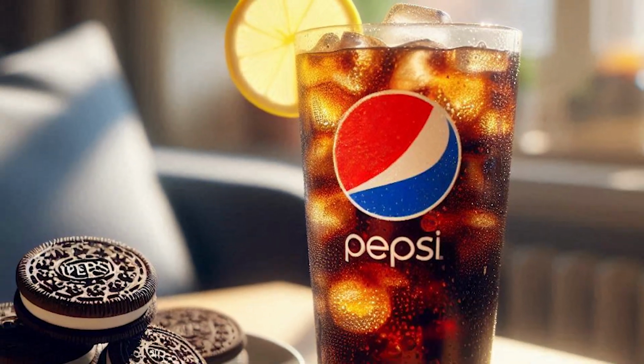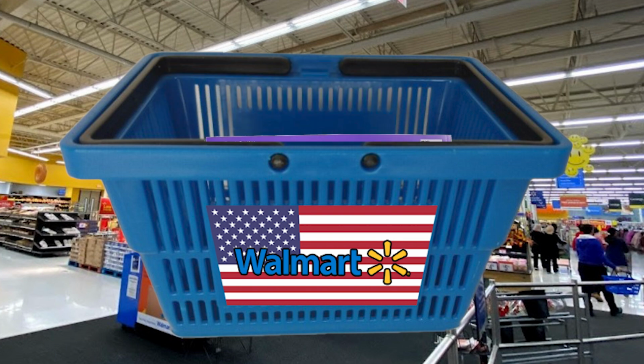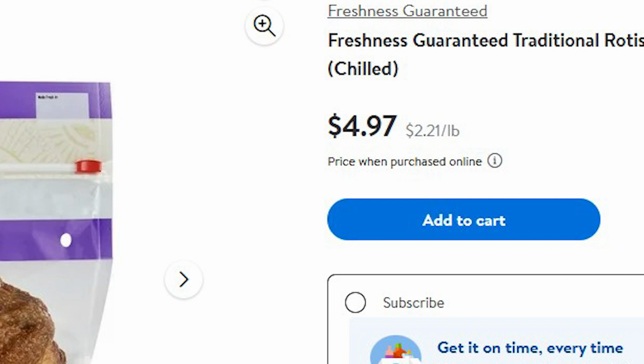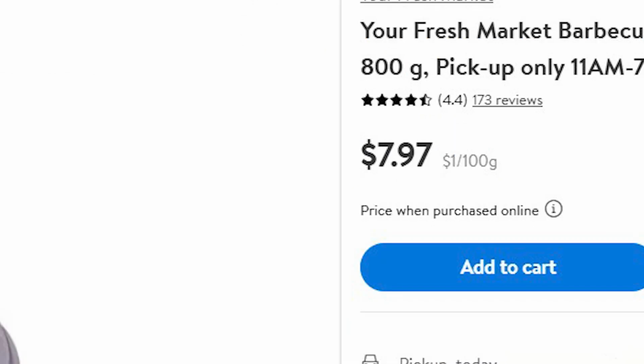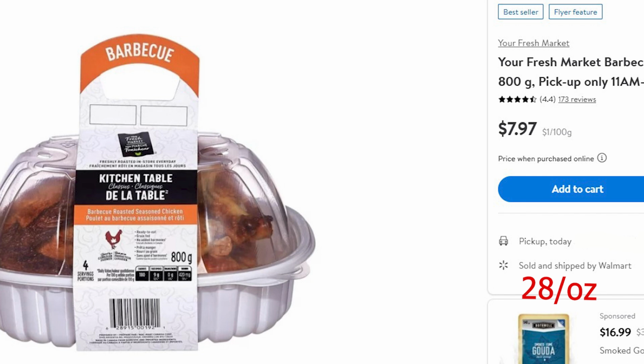Pepsi and Oreos, anyone? Oh, it's supper time and I haven't cooked a thing. Thank goodness for Lost Leader roast chicken, where at Walmart in the States you'll pay $4.97 for a 36-ounce bird, and in Canada you'll pay a lot more at $7.97 for a smaller chicken at 28 ounces. That works out to 14 cents an ounce in the US and 28 cents an ounce in Canada. So, for the same size as a US chicken, Canadians would pay $10.08.